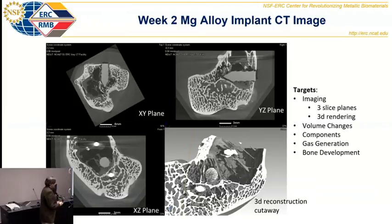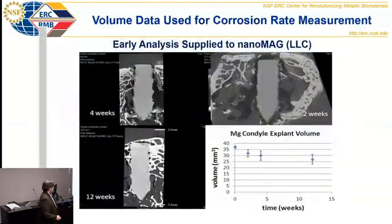So my job is fundamentally to image these samples, number one, but also to look at volume changes in the magnesium that goes on, because our concept is once your tissue heals, you no longer need the bioimplant, and that's what we kind of want to prove.